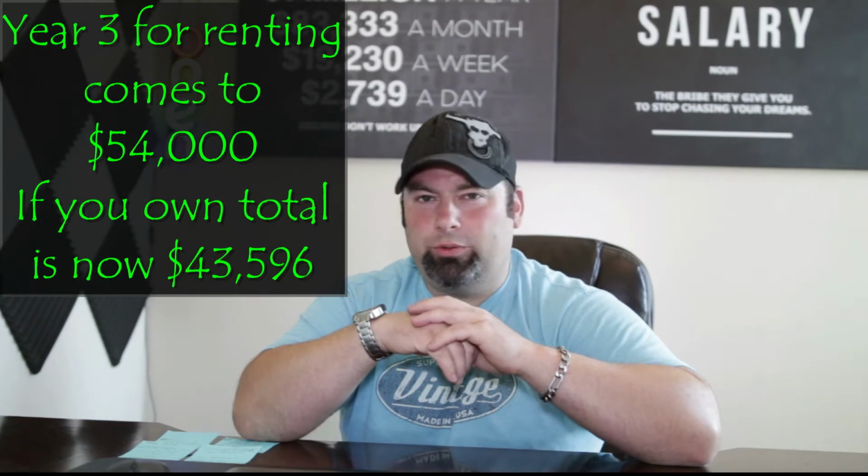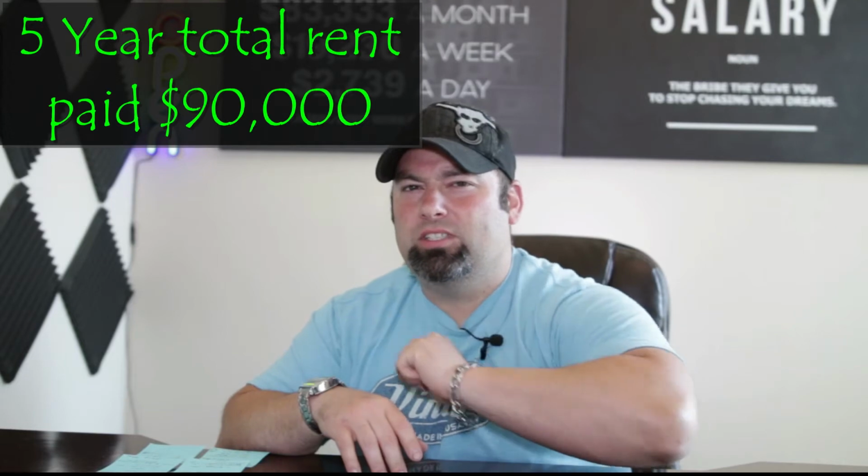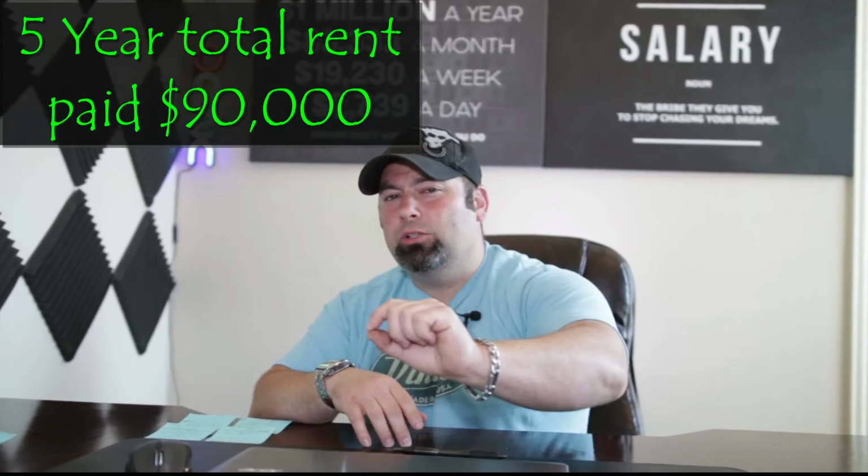Year 3. For renting, real simple. It's $1,500 a month times 36, and that number is $54,000. And for owning it is $43,596, including your down payment. Year 5. For rent, it's pretty simple, assuming rent does not go up during these 5 years. There's a little bit of assumptions in here because I can't see the future. Year 5 for renting comes down to a cool $90,000. I want to make a special note: this does not include any insurance that may be optional or required, so I left that out, but keep that in mind. $90,000 is $1,500 a month times 60.